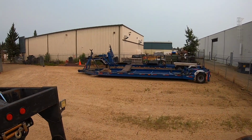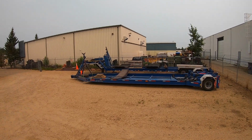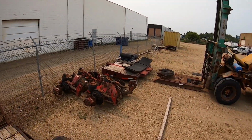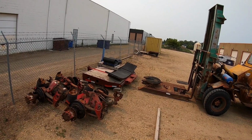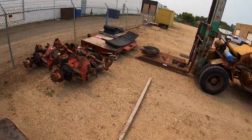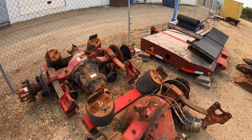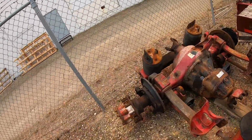If you need any grain bin moving... Hey, those look like hex diffs. I know that color. Oh, they're Freightliner. Oh, that's true. I think they're 46ers. We're never gonna get anywhere.